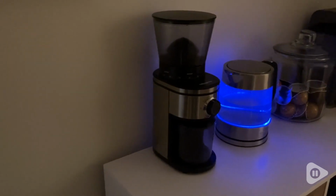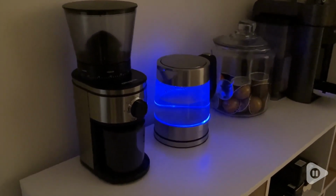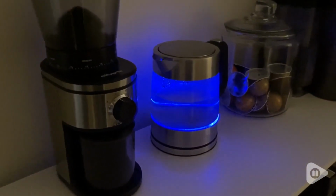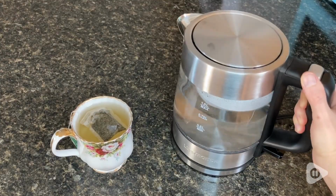When the kettle is turned on, it also has this really pretty blue light that comes on at the same time. It helps to create a really cozy and nice ambiance in my kitchen while my kettle is brewing. This kettle has everything that I'm looking for from a kettle in a small, convenient format.